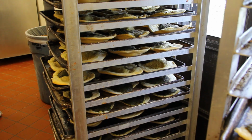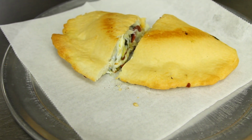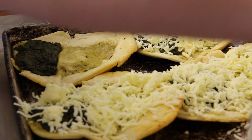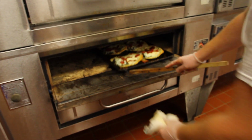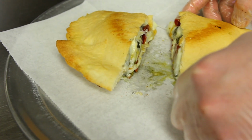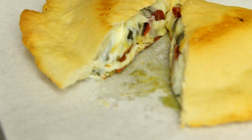The other item on the Caserta's menu that has become a cult favorite is the Wimpy Skippy. Basically, Trish is making Wimpys right now. We take our spinach pie, we par bake it, open it, we dress it with mozzarella and pepperoni, and then we do a final bake on it, open faced, fold it together, give it a few more minutes, and that's the Wimpy. It's a different twist to a spinach pie that people seem to enjoy, and we do fortunately sell quite a bit of them.